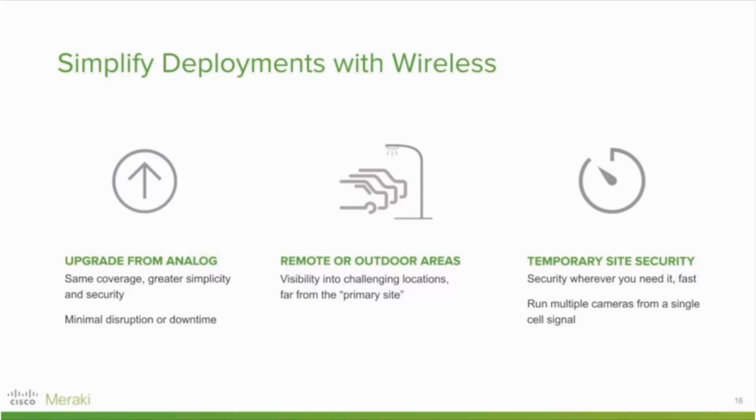It also offers great flexibility for remote or outdoor areas, visibility into challenging locations that are far from a primary site, or temporary site security. So if you need to throw up a camera during an event or during construction, you don't need to worry about wiring, just some sort of power source and a wireless signal, and you can run multiple cameras off of a single cell signal as well. So again, you have a lot of flexibility in getting these cameras up and running.